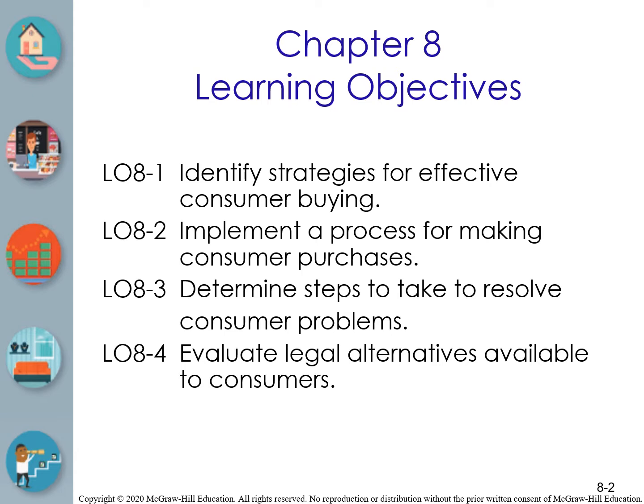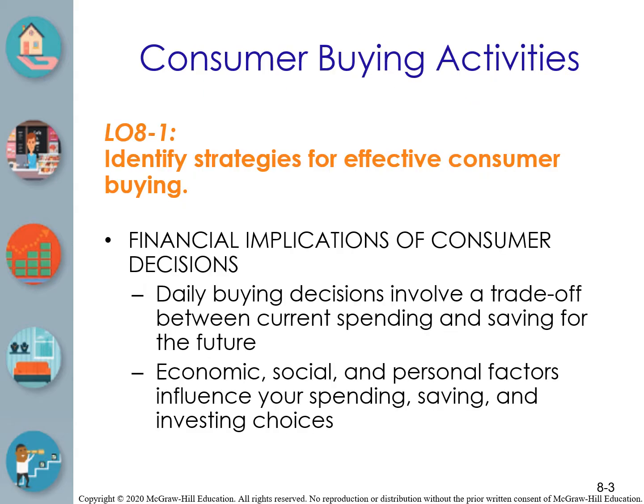And they do come up. I have many stories that I could share with you, but it's something that all of us go through. There are some issues that associate with the purchase of whatever comes up, whatever we buy. And finally, evaluate the legal alternatives available to consumers to address those problems if they get to that point where you have disputes with the merchant, etc. Right? So first, again, identify the strategies for effective consumer buying.